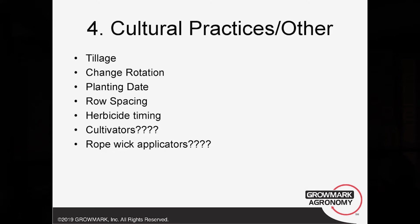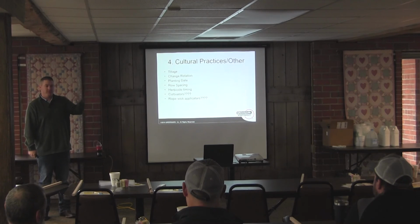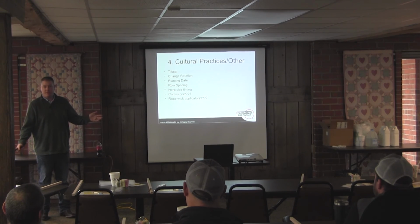You know, tillage is really good with mare's tail, right? Mare's tail germinates from the top 1/4 inch of soil. So if we flip that soil over or do something, we automatically reduce the amount of mare's tail that we have to deal with. Same thing with a lot of other weed species.